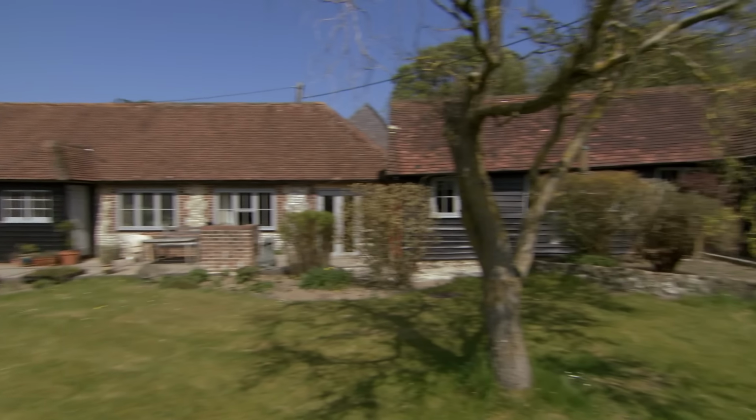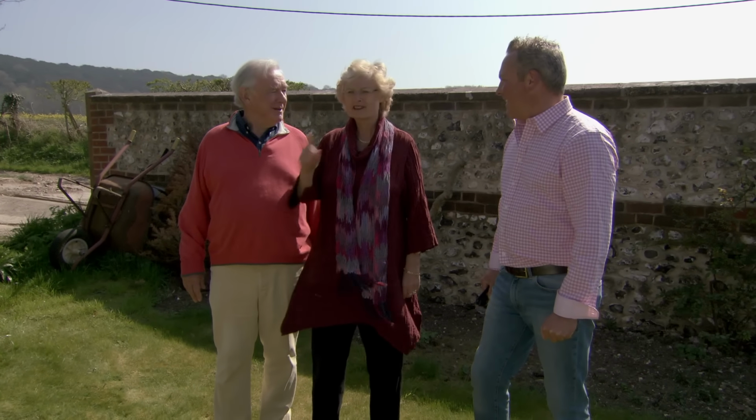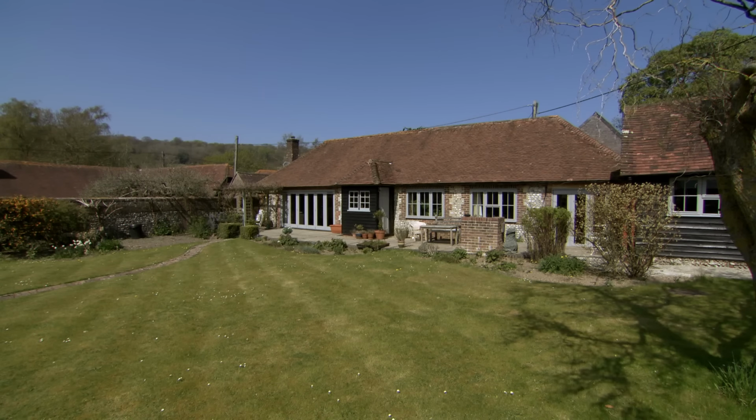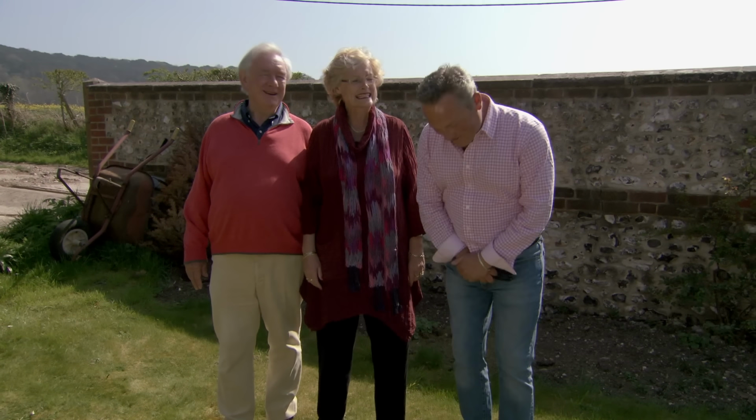Well, it's certainly a mystery. It's very difficult to tell quite what it was, let alone what it is now. Is it all of it? It's all of it. Everything you can see is yours. The word bungalow comes to mind. I knew that was going to surface. I'm going to call it a single-storey cowshed conversion.